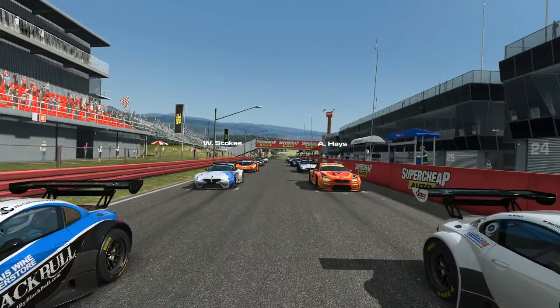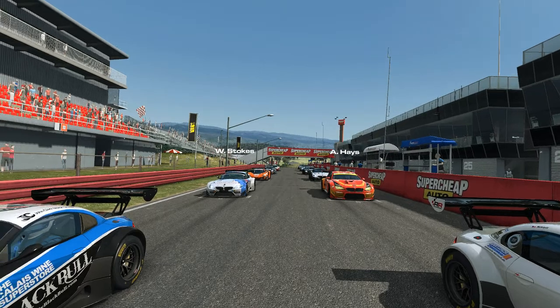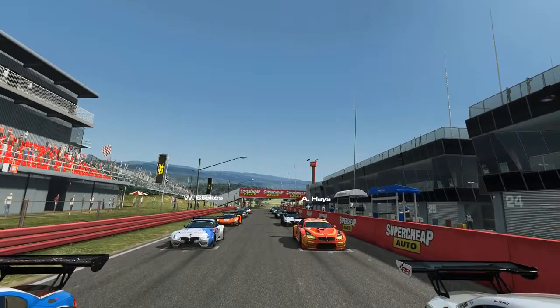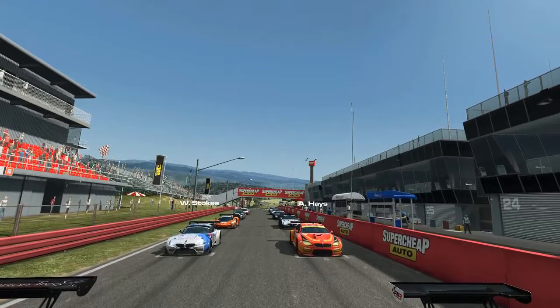Row 3, Alex Hayes in the BMW M6, the red car, independently run Hayes Racing, and Wesley Stokes for Team Shosha. And of course, this is the part where the free cam stops working properly. Great. So we're going to have to give you a kind of crappy rundown of the grid here.